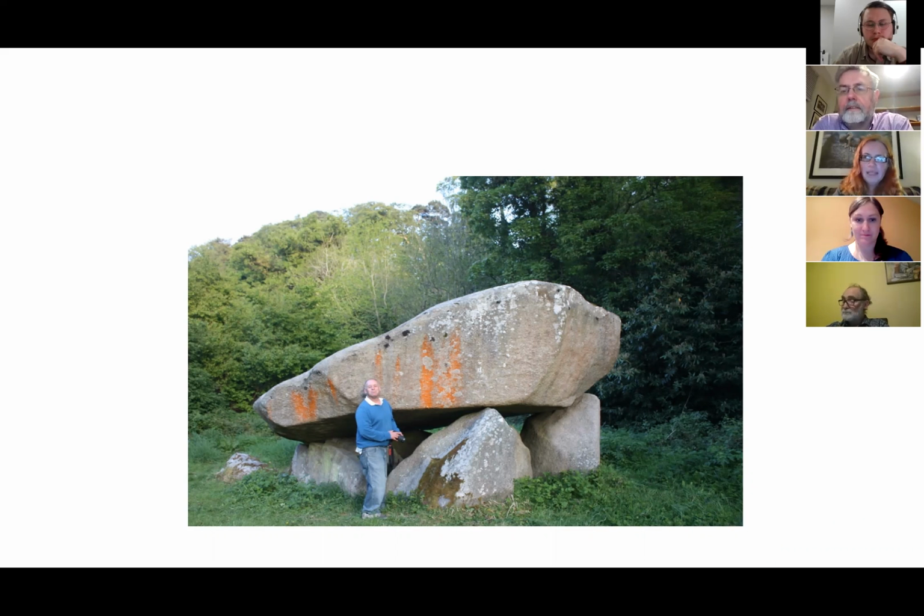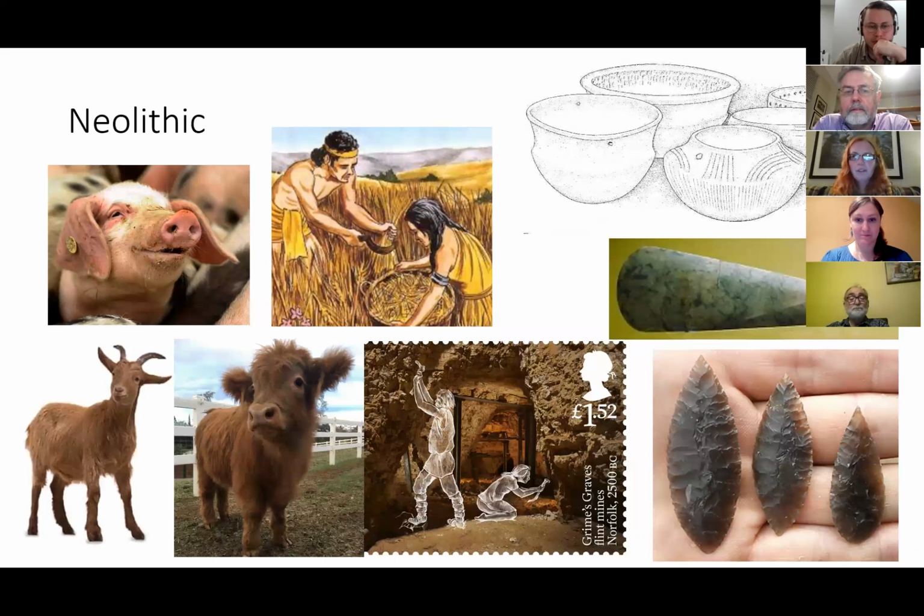These are Neolithic in date, and for some familiar things to set them against, which is the Neolithic package, as we perhaps now refer to it. A whole series of different things: domesticated animals, domesticated crops, the first use of pottery, polished stone tools, and of course you'll all be familiar with the £1.52 stamp, which shows Grimes Graves, so other practices like flint mining that show and indicate the start of the Neolithic in Britain and Ireland in the first instance.